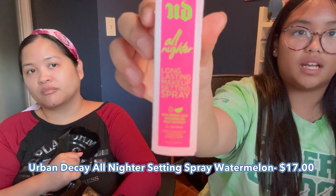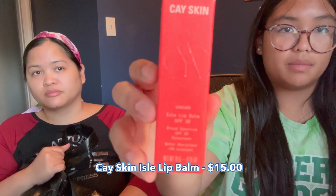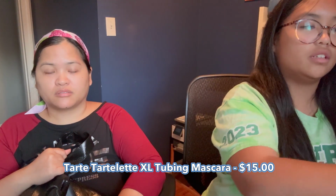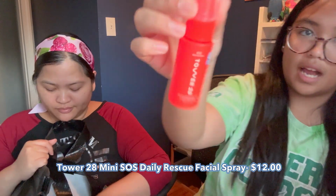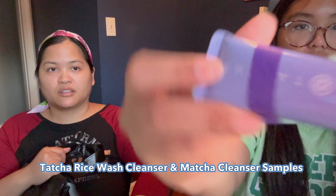This is the Urban Decay All Nighter Long Lasting Makeup Setting Spray, and it's like the watermelon one. The Kosas Lip Balm with SPF, SPF 30. Tarte XL Mascara. This is the mini one. The Fresh Soy Face Cleanser, this is a new one. Tower 28, their famous SOS. Two Tatcha face cleansers, I think the purple one and the green one.